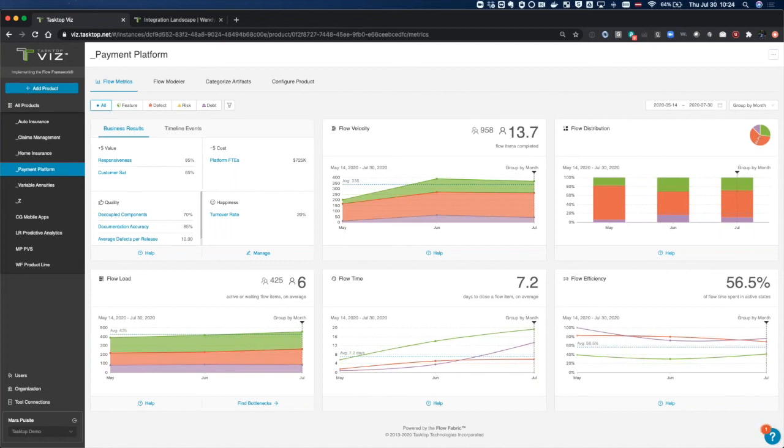And for this particular organization, I can list out and describe all of my product value streams. So think about it this way. This is a demo environment that I'm showing this off of, but the data is actually real. So we're going to see some actual real stories. But this particular insurance company has quite a few different product value streams.